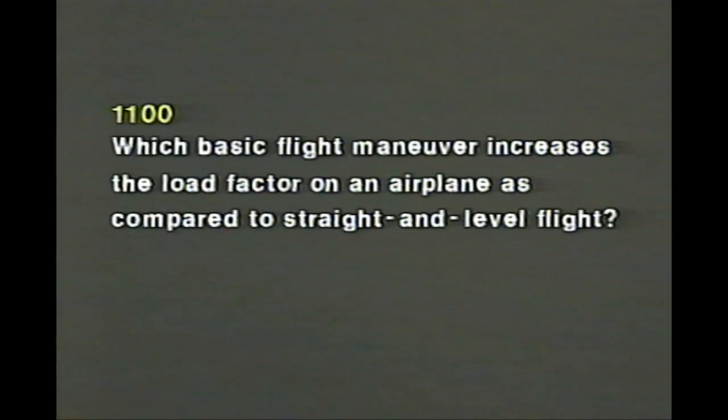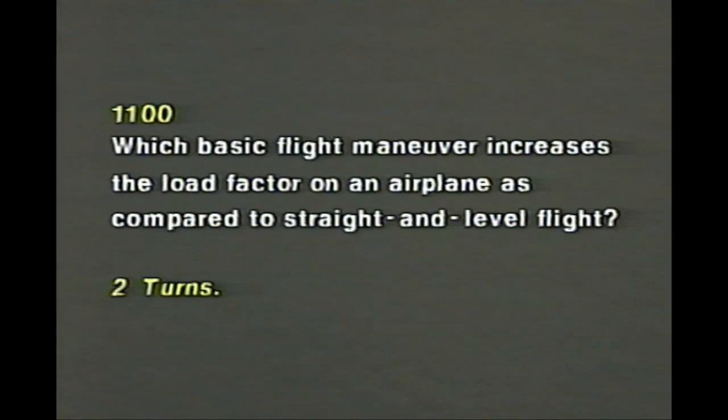Question 100. Which basic flight maneuver increases the load factor of an airplane as compared to straight and level flight? Well, remember we just talked about that figure number 8. As you increase the bank, the load factor increases. So it's turns. It's answer number 2. Question 101. An airplane said to be inherently stable will? Well, inherently just means that naturally it's a stable type of airplane. It is easier to control and requires less effort. So it's answer 3, requires less effort to control.